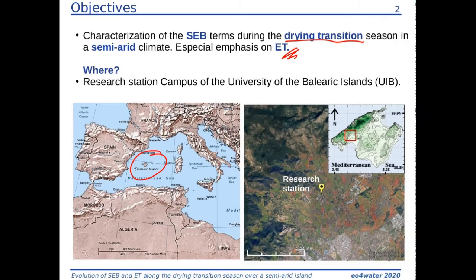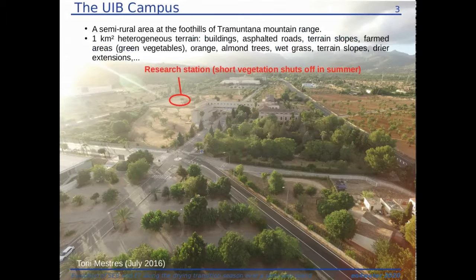The research station is located at the university campus, halfway between the mountains to the north and the larger city of Mallorca to the south. The university campus is in a semi-rural, moderately heterogeneous area. The vicinity of the station, though, is characterized by scattered trees and natural short vegetation that shuts off in summertime.